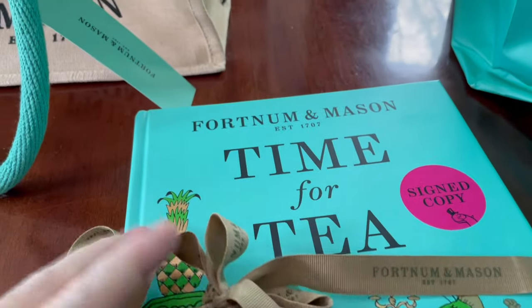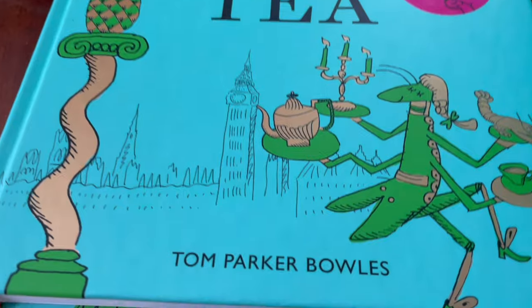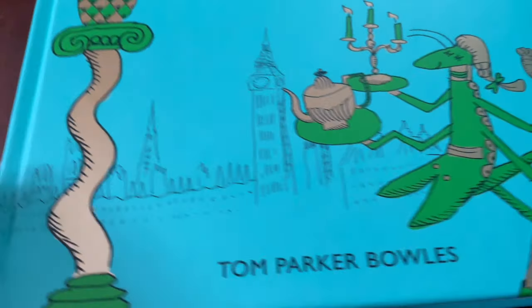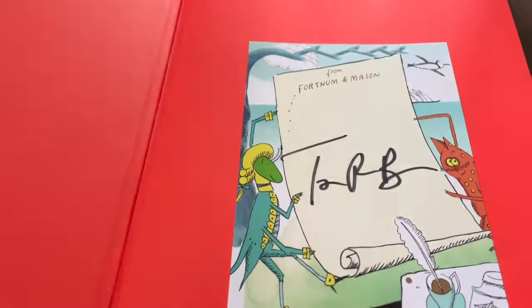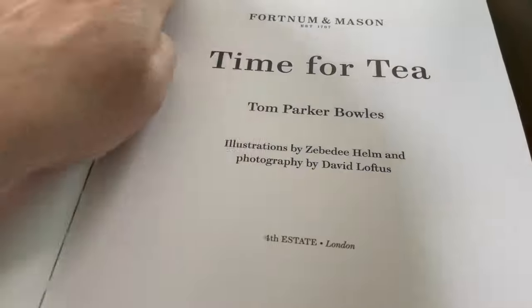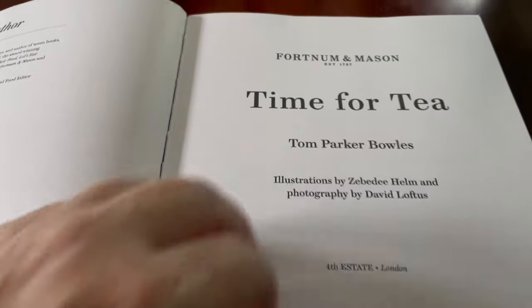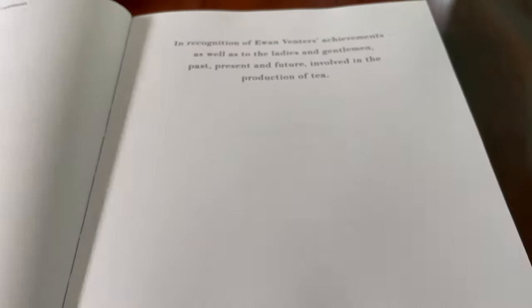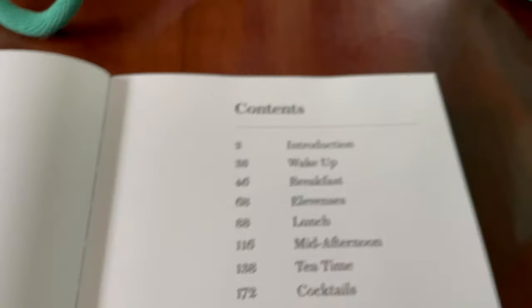This particular book was an absolute bonus. It's written by Tom Parker Bowles, who is the son of Camilla Parker Bowles, who is now married to Prince Charles. So she will be a future queen. And I know over the years there's been a lot of controversy over her. But he's written this book. He's a food critic in the UK, and it's just a delight.